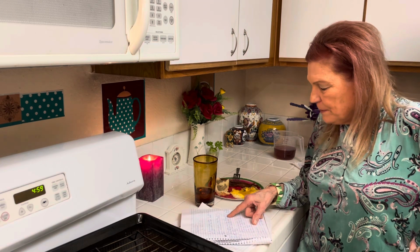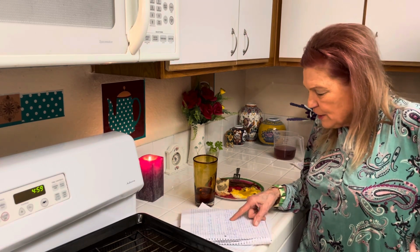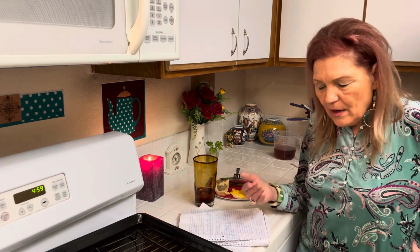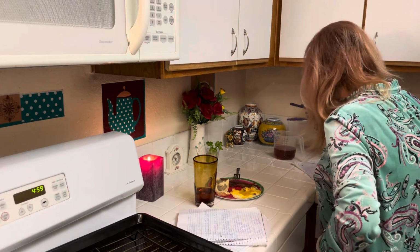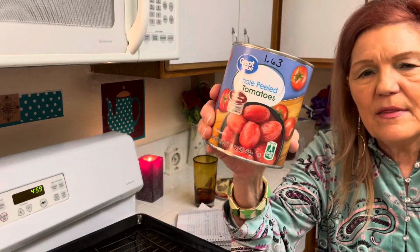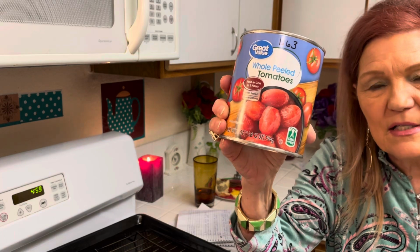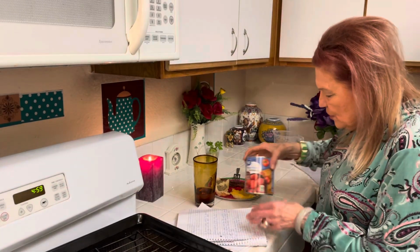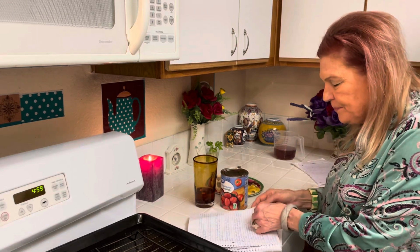Buy some food by the portion. Buy large cans and only basic foods for the food storage. So then I bought today 1 can. These used to be $1. It's $1.63. That's a 63% increase. But this is one of the major vegetables you want to buy.